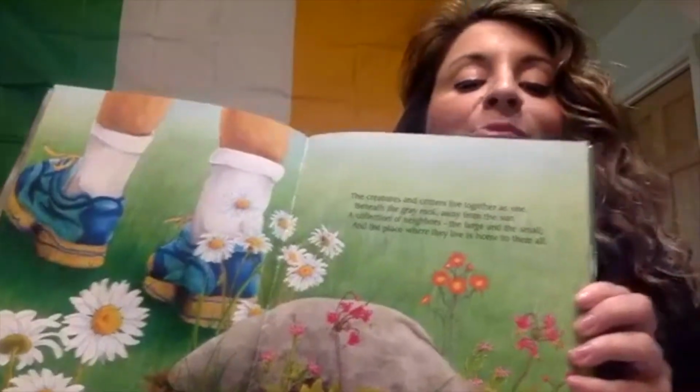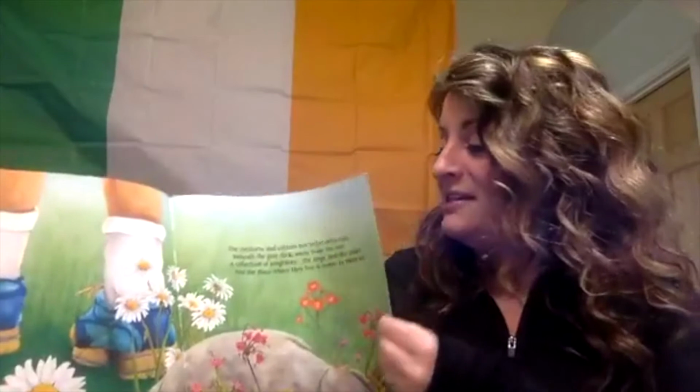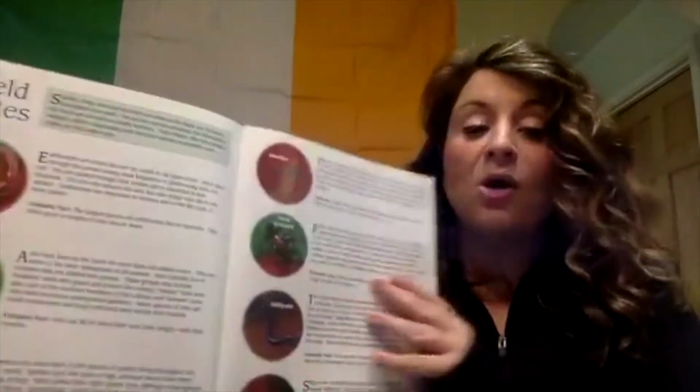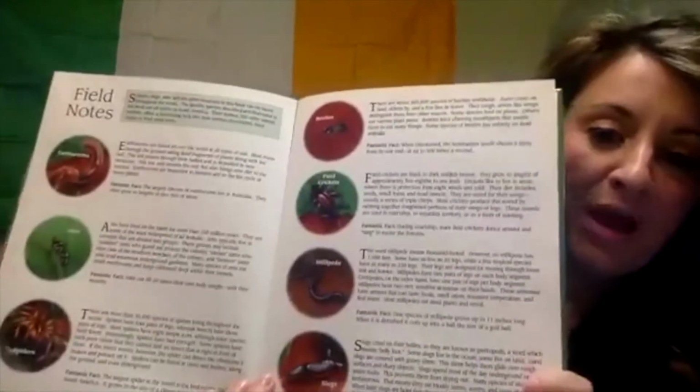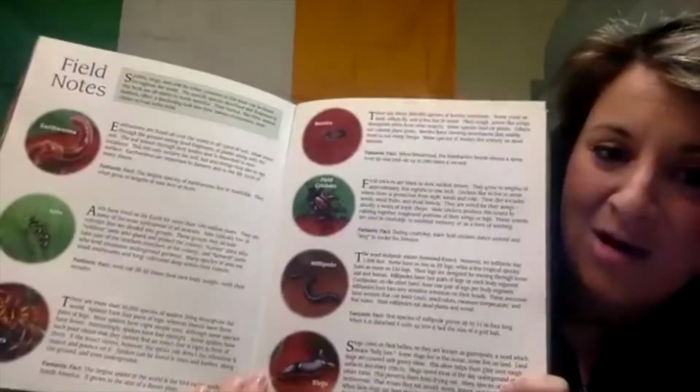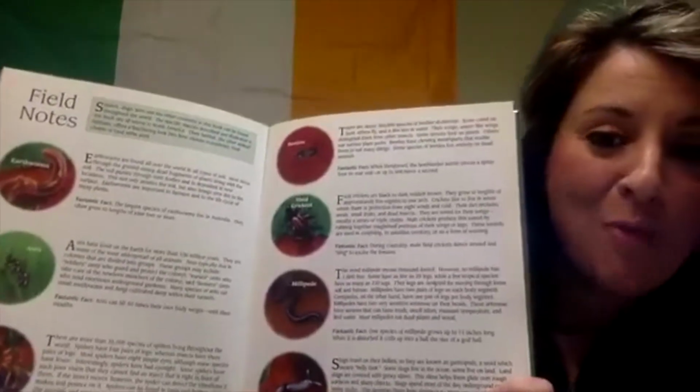Wow, that was a fun exploration. And parents, this is a great book too, because here in the back, this is actually a whole series of books on ecology. On the back, they have all these cool, fun facts about all the insects we learned about in this book. Dope, right?